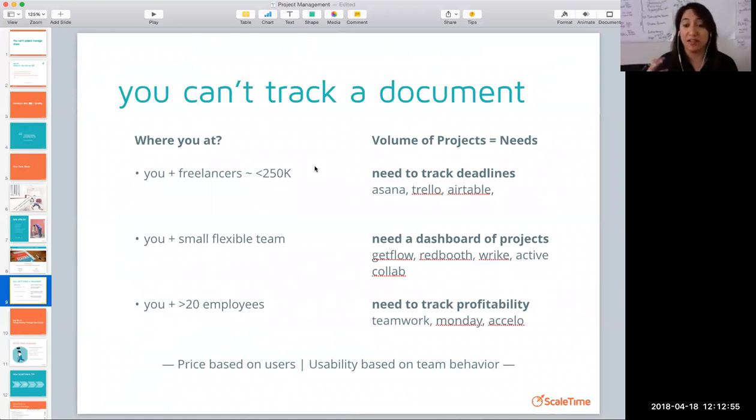Now, if it's you and a flexible team and you have a multitude of projects, I usually say the breaking point on your projects is around 12 to 15. That's where you're like, oh, I need to upgrade. So that's the breaking point. And with that, now you need to be able to see across projects. And that's usually the point where you're like, oh, maybe I should start hiring a project manager, or at least a project coordinator, someone to help me with this stuff to make sure things don't fall through the cracks.